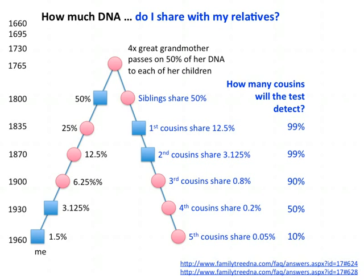Well, the test detects about 99% of first cousins and 99% of second cousins, because they're fairly close. But when you get down to third cousins, it only detects 90% of them. It won't detect 10% of the third cousins you actually have. And it only detects 50% of fourth cousins and 10% or less of fifth cousins. And as you get below that, it gets really, really small indeed.